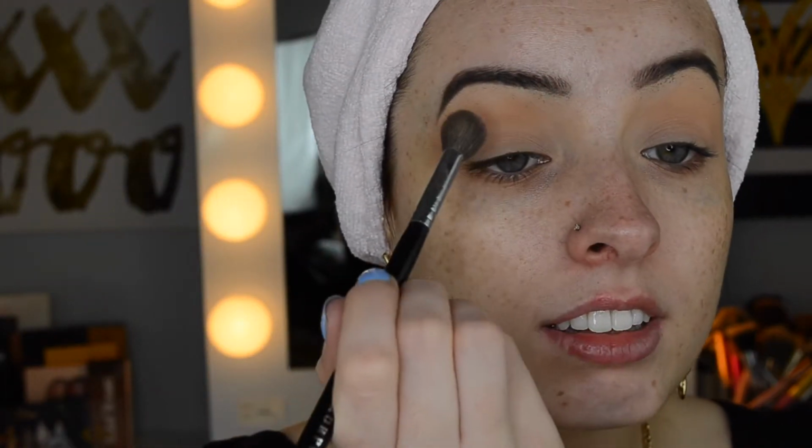Next, I'm going to go in with this shade, Spindle, right here, which is just a nice dusty pink. Love shades like this. I'm just going to do the same thing, kind of dust that in the crease. Yeah, that one's blending nice too. They're blending nicely on top of each other. They're not skipping or patching or anything like that. It definitely has a good amount of pigmentation to it.